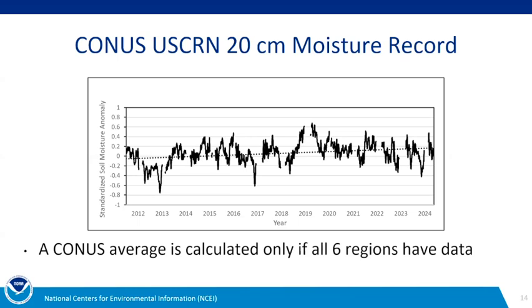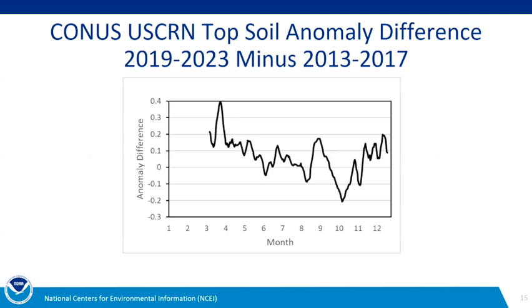All right. So yeah, what's interesting is we're coming to the point where we can actually start looking at trends in soil moisture as part of understanding how climate is changing, how it affects people and regions, and we can do it by regions too. The other thing we can do is I just took a 5-year period that was after the 2012 drought, 2013 to 17, subtracted it from 2019 to 2020, and looked at what the seasonal cycle is doing.